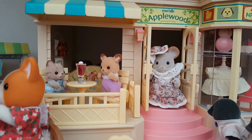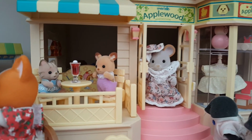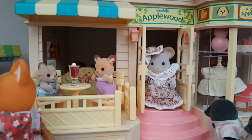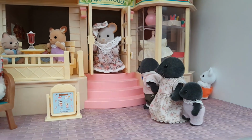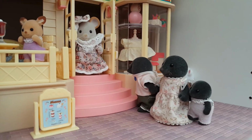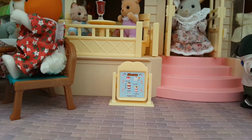Mrs. Mace's here is at the door greeting customers. Mr. and Mrs. Mace's, the grandparents that is, run the Applewood department store in my village. And then the McBurroughs Mole family here are coming in for a visit. There's also a menu out the front which shows the kind of things that Pippin's Cafe sells.